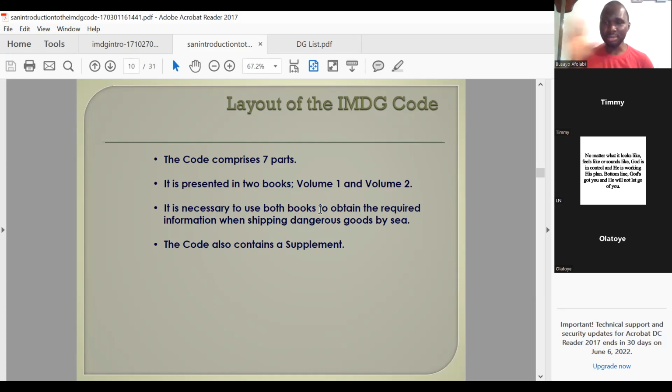The code comprises seven parts. We'll break it down. And it's presented in two books and a supplement. Because that's another question again: how many volumes of the IMDG code do we have? And a guy actually failed for saying three. I know it looks like three, but the third one, which is always a very interesting thing, is called a supplement. It's not volume three. So we have IMDG code volume one, volume two, and a supplement.